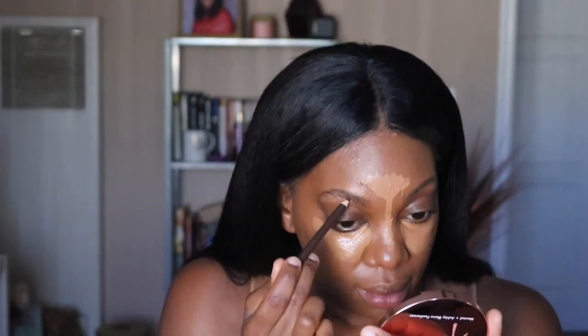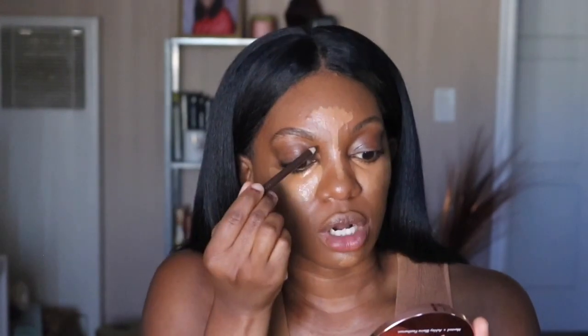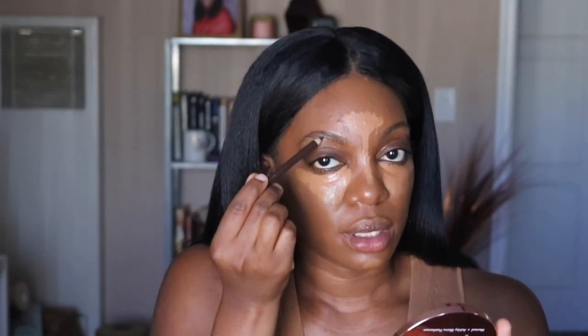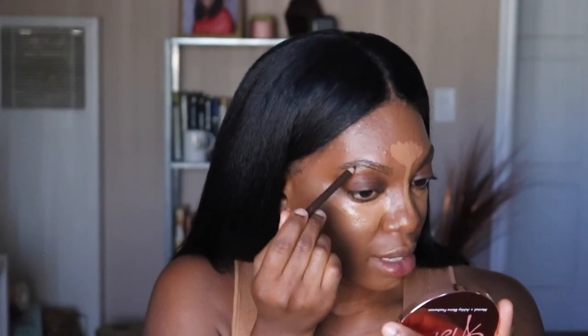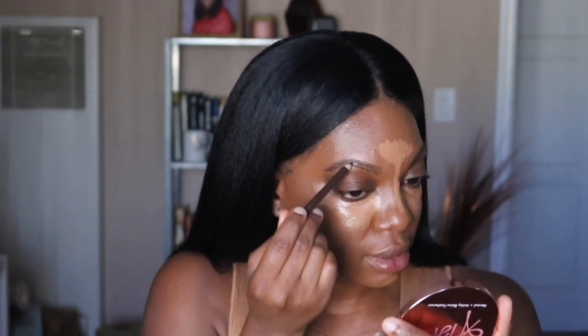So what I usually do is I draw a line right up until about 1/3 of my eyebrow, and then I start spiking it out because I kind of like that not-done eyebrow look, like the Beyonce and Serena brow. I don't know, I'm into it. So this is what I do to achieve that.